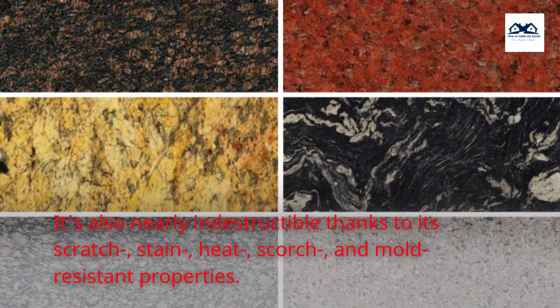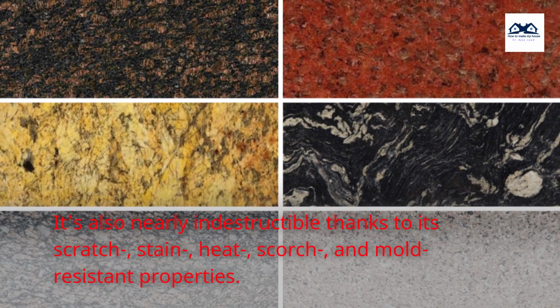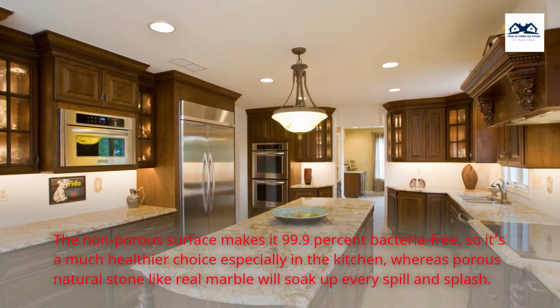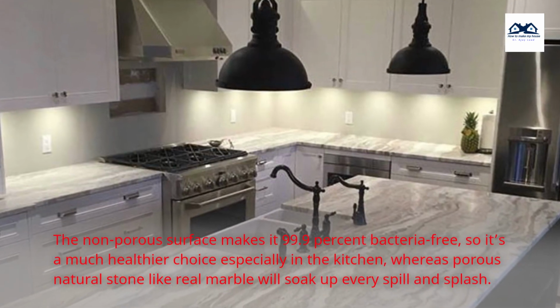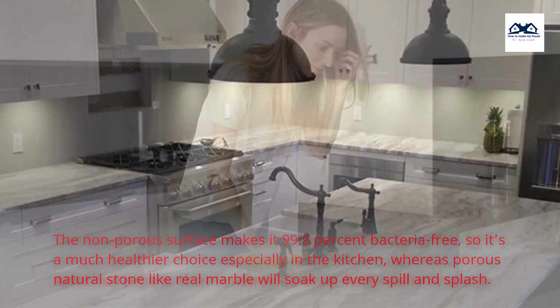It's also nearly indestructible thanks to its scratch, stain, heat, scorch, and mold-resistant properties. The non-porous surface makes it 99.9% bacteria-free, so it's a much healthier choice, especially in the kitchen, whereas porous natural stone like real marble will soak up every spill and splash.